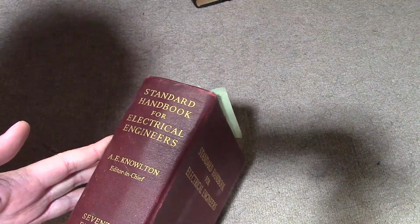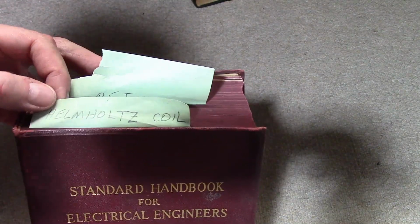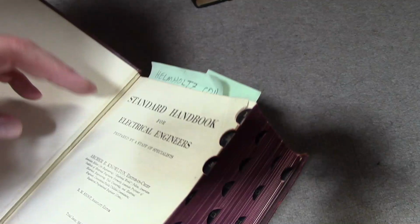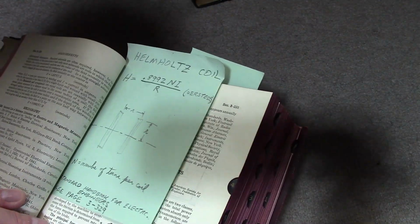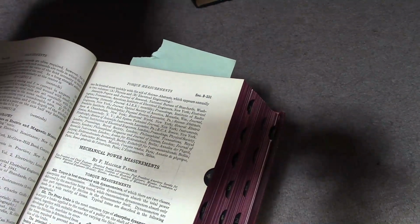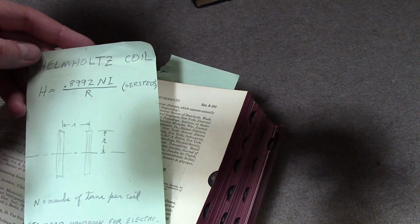Ooh, another dry looking book. Standard Handbook for Electrical Engineers, 7th edition. See, there are some pages right there. Helmholtz coil. Let's see what that is. This one has tabs in it. It's a pretty massive volume here. 1941. Oh, I was just using it for the bookmark. And I actually tell you what a Helmholtz coil is on this page.